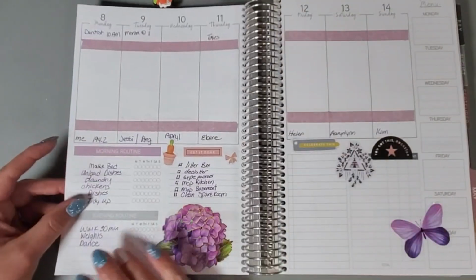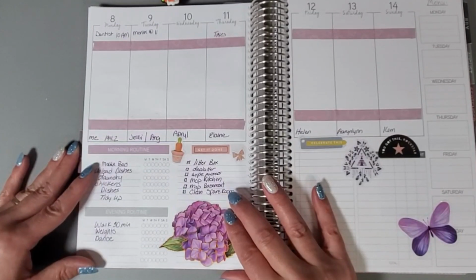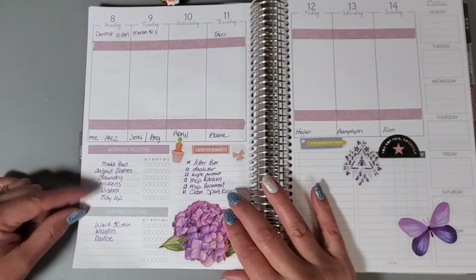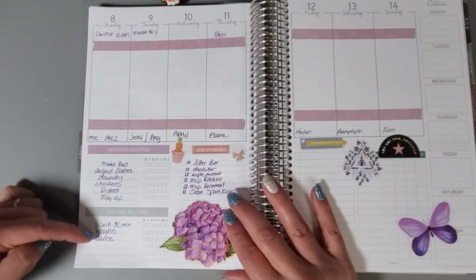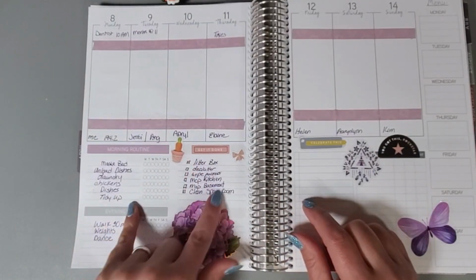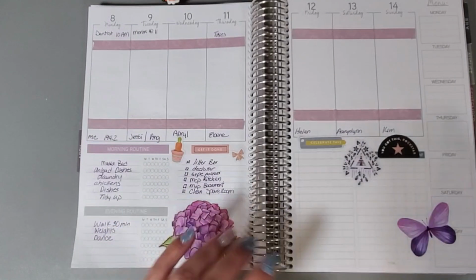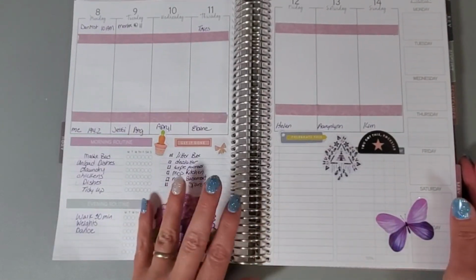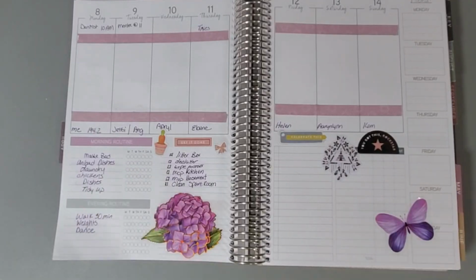So for this next week, I have some of it filled out already. I have some appointments this week. I have my routines that I want to try to do every week. I kind of ended up listing maybe my workouts down here. And these are some things that I want to try to get done this week that need to be done. But then I need to fill out my meal plan, which I haven't really thought about yet. So maybe I'll take a little bit of time and think about that and get that filled in.